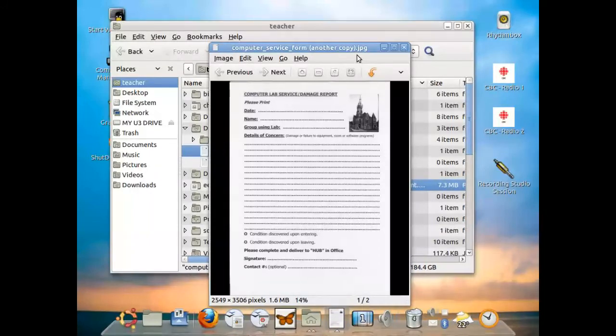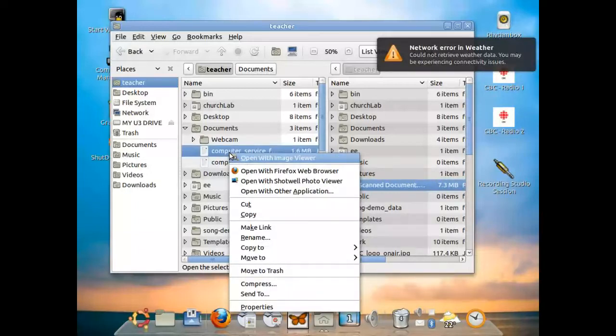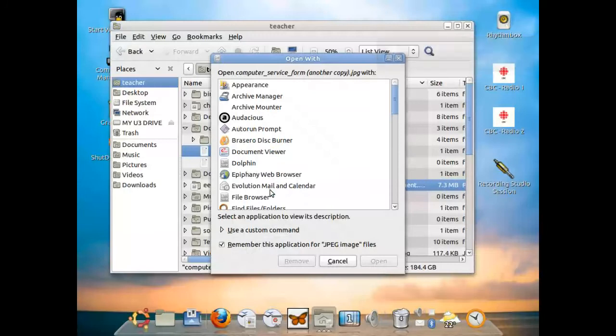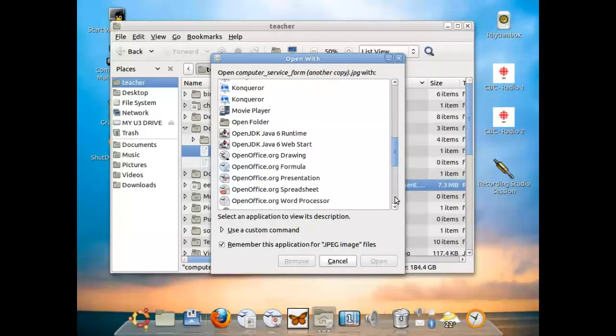In this case, no doubt an image viewer. It's associated with that. If you didn't want that, if you wanted to maybe do some editing on this and open it up perhaps in the GIMP graphical editing application, you can go to it, right click, and you'll notice that there are other options here, including open with other application. And they give a listing of all the different other types of applications that we could use to edit this particular file.